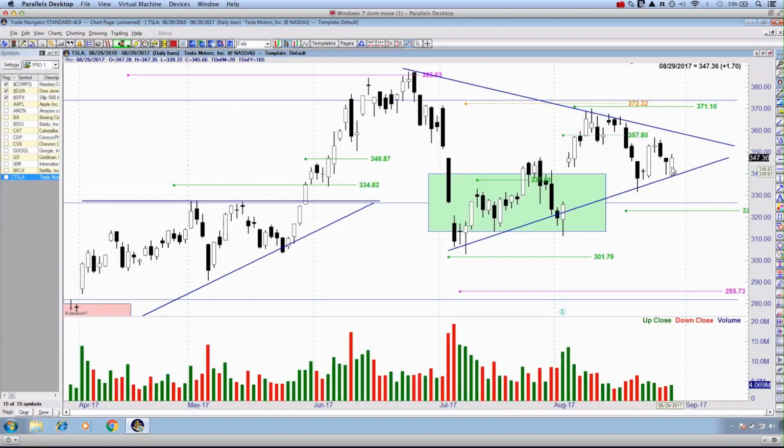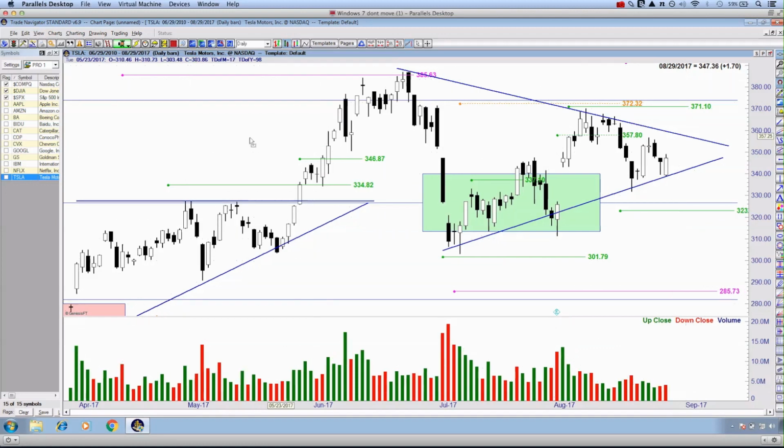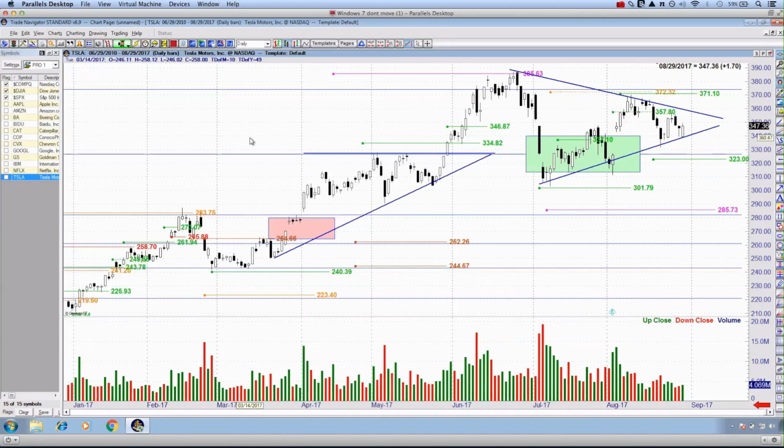So if you give this a couple more days, and if you see price hold around 350 at the moment, and maybe even early into September, we're going to have a really tight Bollinger Band squeeze. And that's going to lay the framework for a volatility breakout, probably in the first week of September 2017.